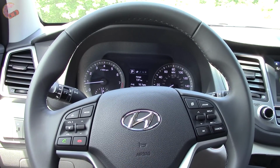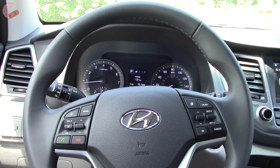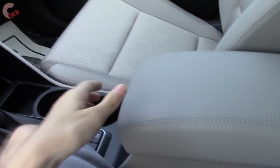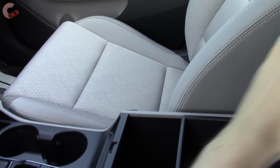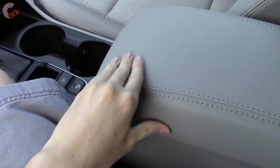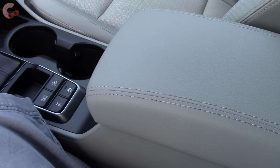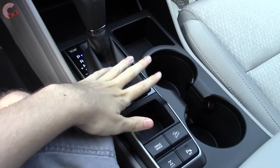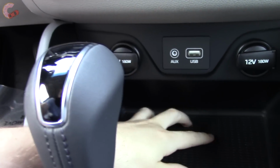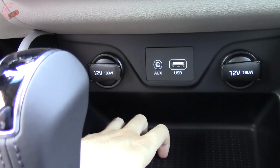Now for interior storage, the Tucson has plenty, if a little less than some of the competition. In the center bin, you have a large removable tray, and then a very deep area with a felt lining on the bottom. Even though the seats are cloth, the armrest is still leather. Beyond that, there are a couple places here, and then a large area up front with a USB and two 12-volt outlets.